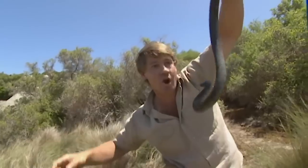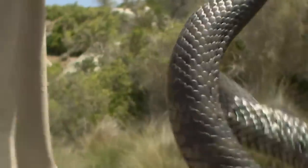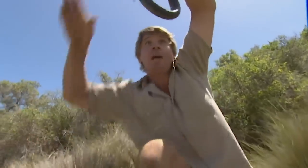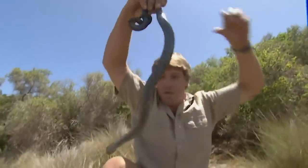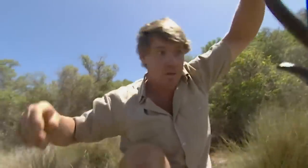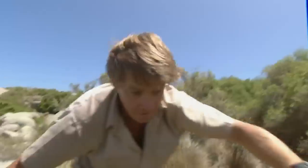Now this is a juvenile, and he's still got these bands, very typical of the tiger snake, which he'll lose as he reaches adulthood. And you can see how nippy he is. A little bit naughty. Whoa, now check this out.